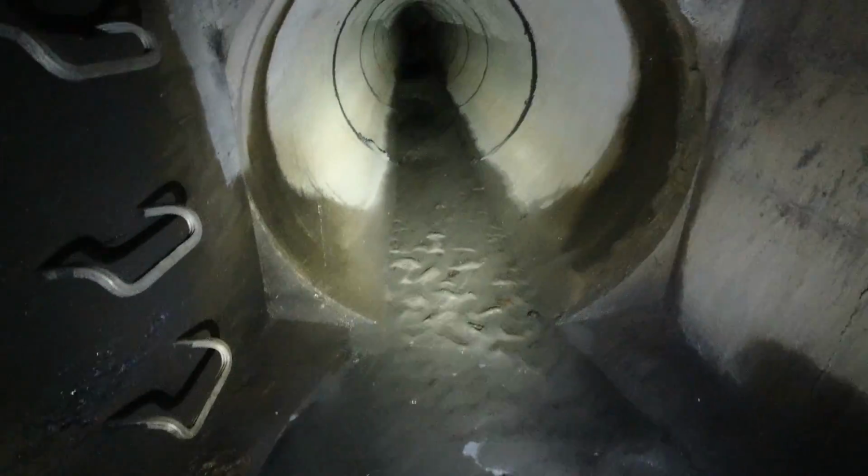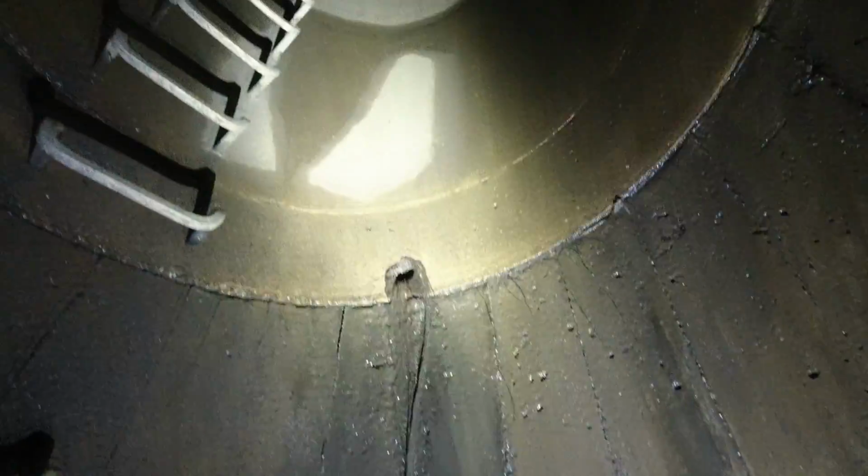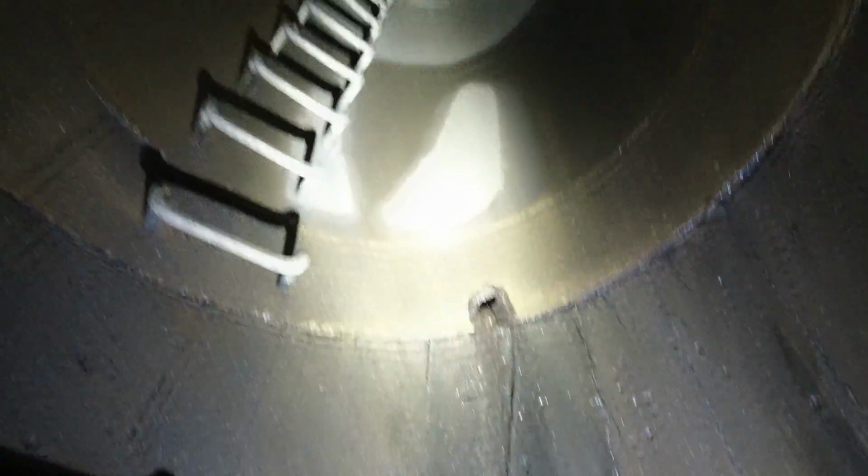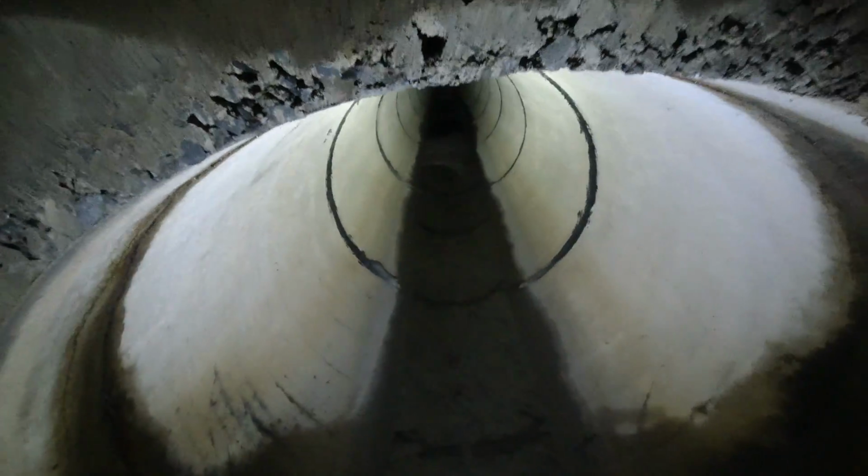There's water dripping down from the surface. Oh, it's down my back. There's another manhole. How far does this go? We're a couple hundred yards already.